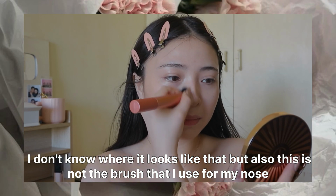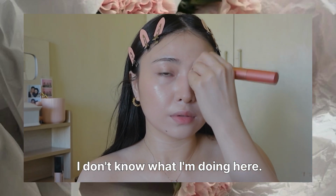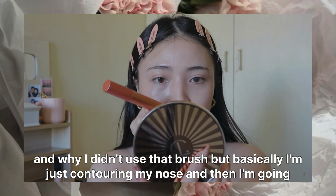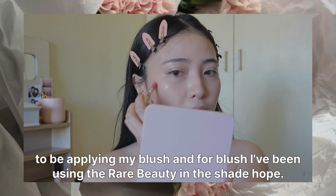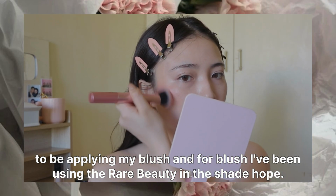But also, this is not the brush that I use for my nose contour. I don't know what I'm doing here and why I didn't use that brush. But basically, I'm just contouring my nose and then I'm gonna be applying my blush. And for blush, I've been using the Rare Beauty in the shade Hope.